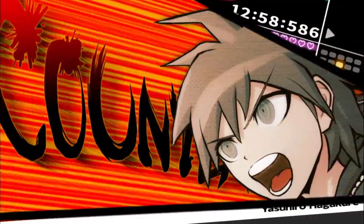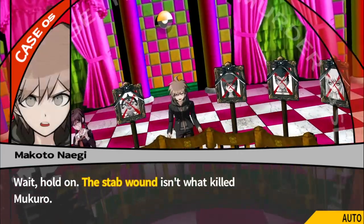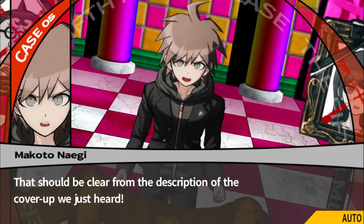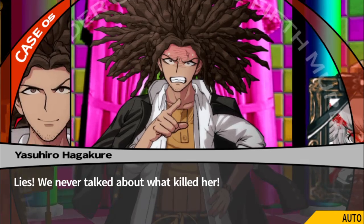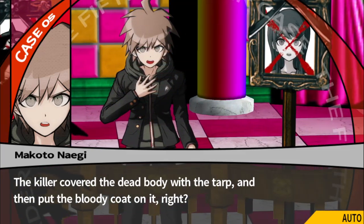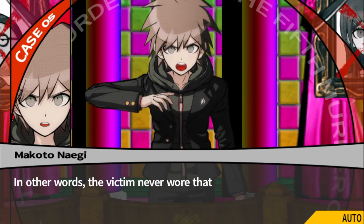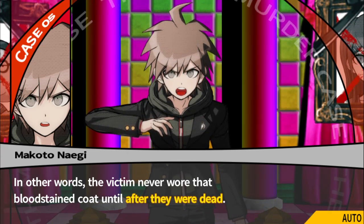No, that's wrong. Wait, hold on. The stab wound isn't what killed Mukuro. That should be clear from the description of the cover-up we just heard. Lies! We never talked about what killed her! No, don't you remember? The killer covered the dead body with the tarp, and then put the bloody coat on it, right? In other words, the victim never wore that blood-stained coat until after they were dead.